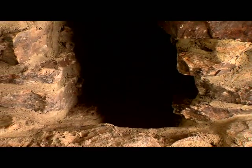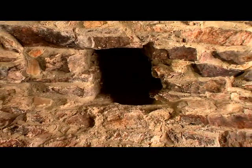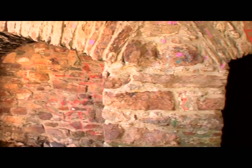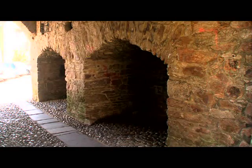Another can be found halfway through the tunnel, and one more on the walls situated on the inside of the town. Inside the tunnel, wall cells could be found, where those attempting to smuggle goods into the town could be detained.